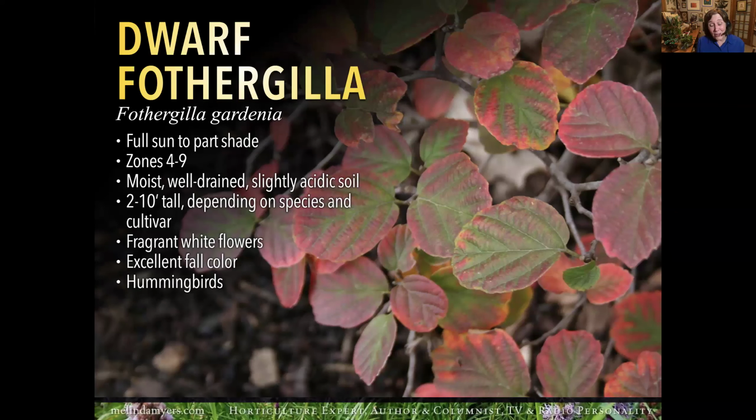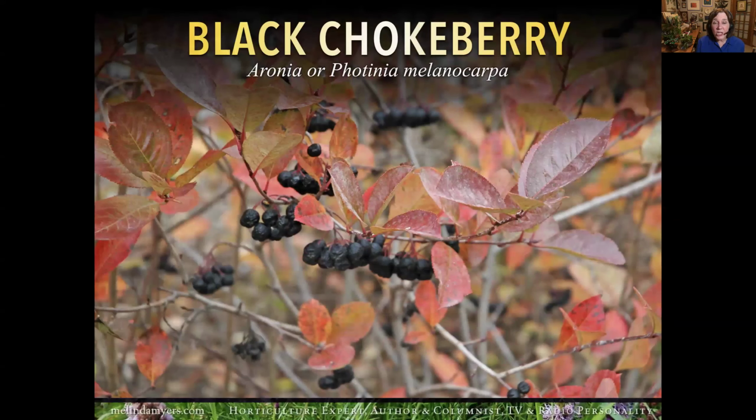Rabbits, I've had people tell me the rabbits have devastated it. So far, they've left mine alone. Shouldn't say that out loud. But the wonderful early blooms that are fragrant, excellent fall color. There are some taller species as well.